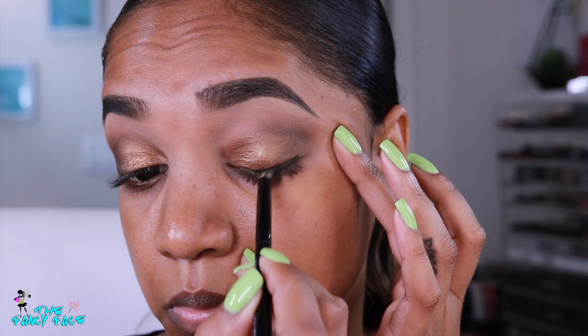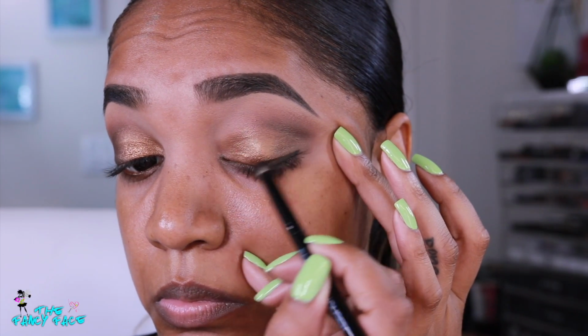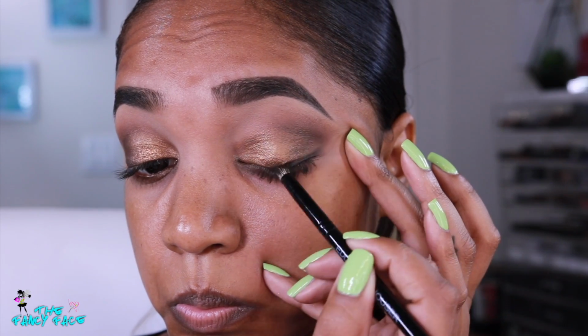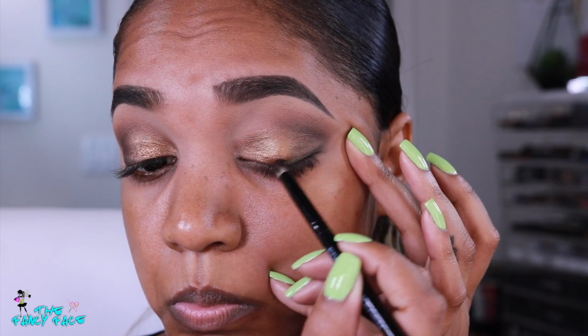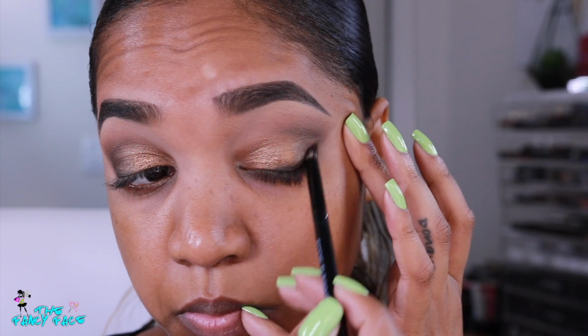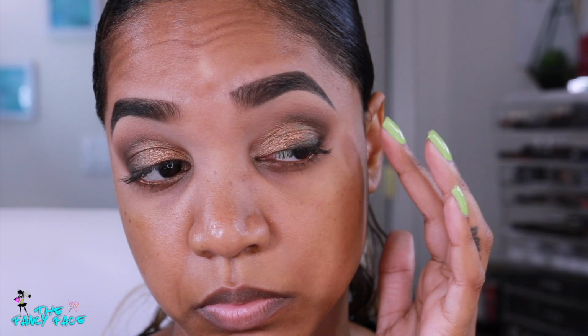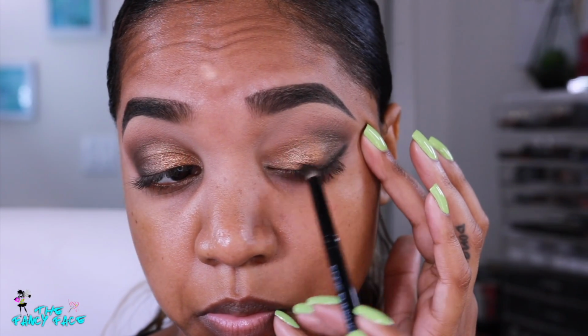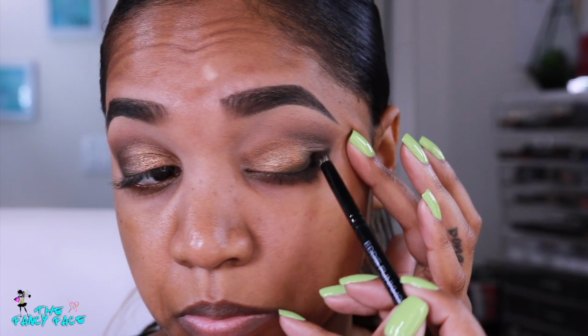And then I'm gonna go over it with the pencil brush from Eddie Funkhouser just to smoke that out, because we don't want to create an actual line. I'm using this just to create a little bit of depth and smokiness on that outer lash line area. And then I'll go over with the Espresso eyeshadow just to build it up and again create that smoky effect. You want to really darken up this area so it looks like you have liner on, but it's just eyeshadow.